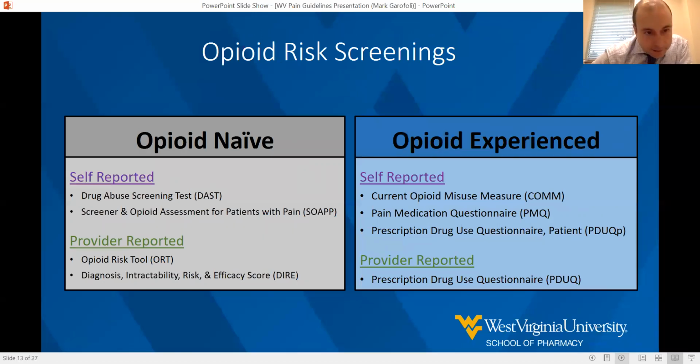Once you got that answer, then you want to know if you're going to be, or your staff, your team are going to be administering the screening, or if it's something you're going to hand to them with the other papers before an appointment. Those are the 2 main questions that would guide somebody as to which one to use. So for instance, if someone has not utilized an opioid before, we're talking, say, the high schooler with a football injury, perhaps, and you want to ask a couple questions, then it's provider reported. You might be looking at the opioid risk tool or the DEA or the DIRE. Just that process is what I wanted to mention today, though.